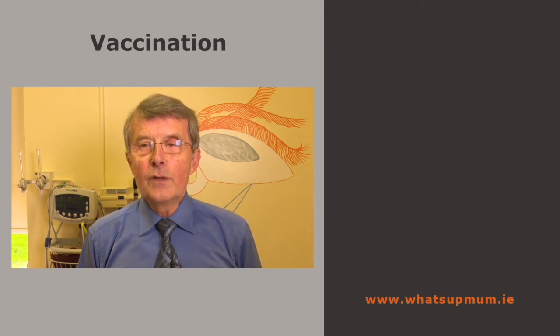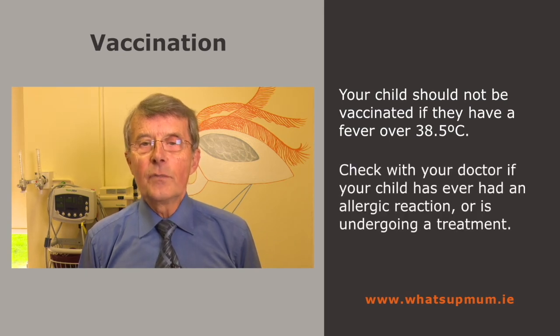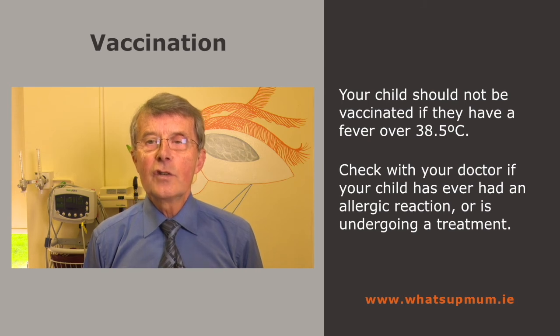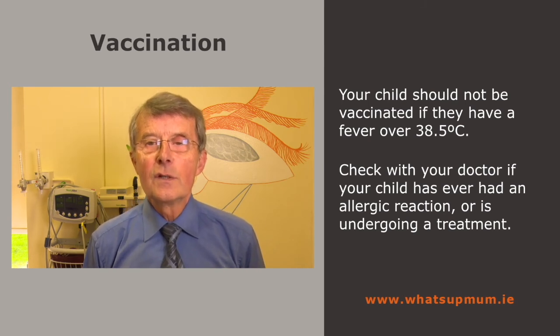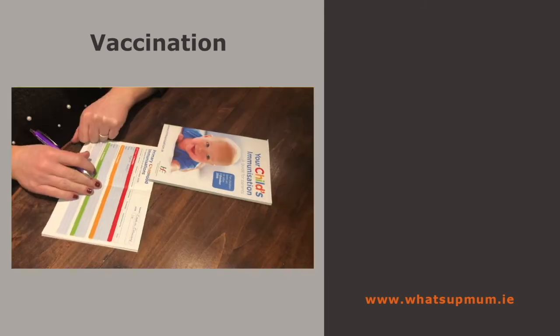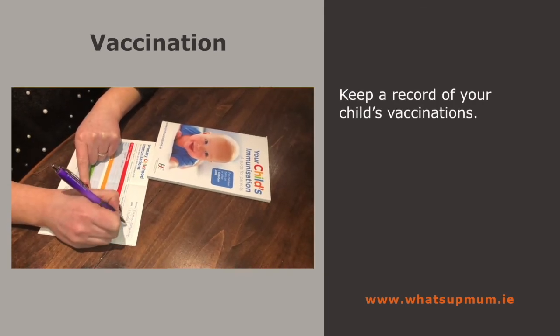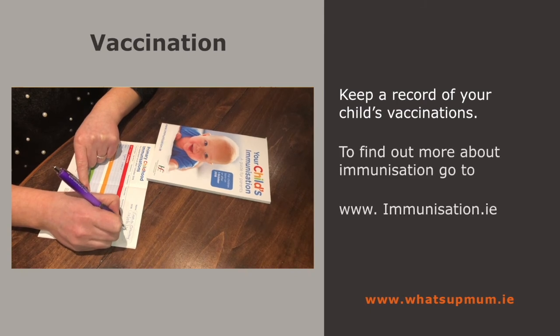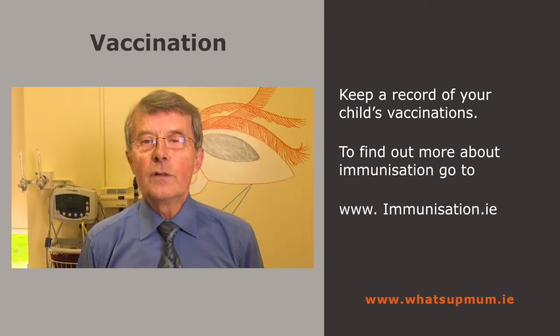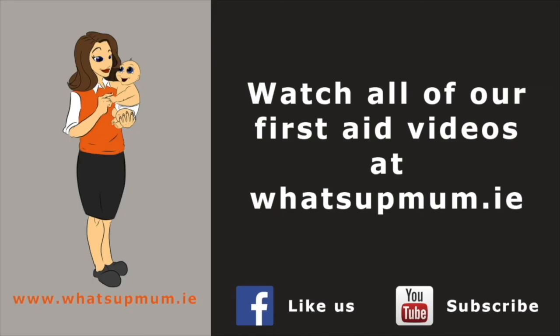Your child should not be vaccinated if they have a fever over 38.5 degrees. Check with your doctor if your child has ever had an allergic reaction or is undergoing treatment such as cancer treatment, which suppresses their immune system. Keep a record of your child's vaccinations. To find out more about immunisation, go to www.immunisation.ie.